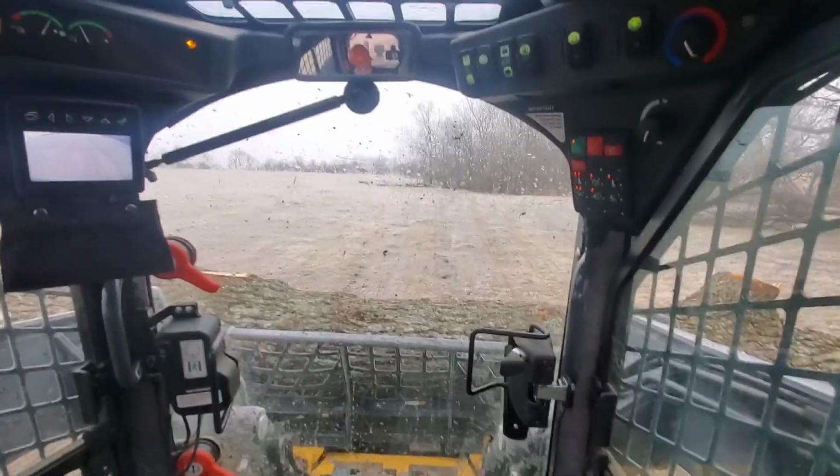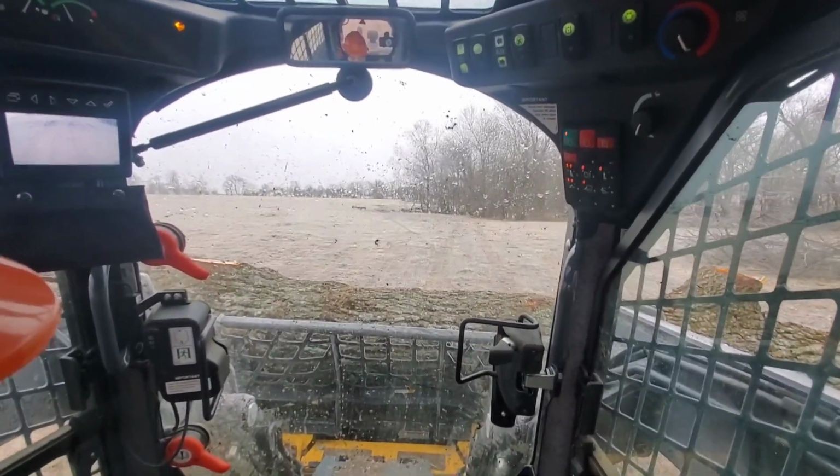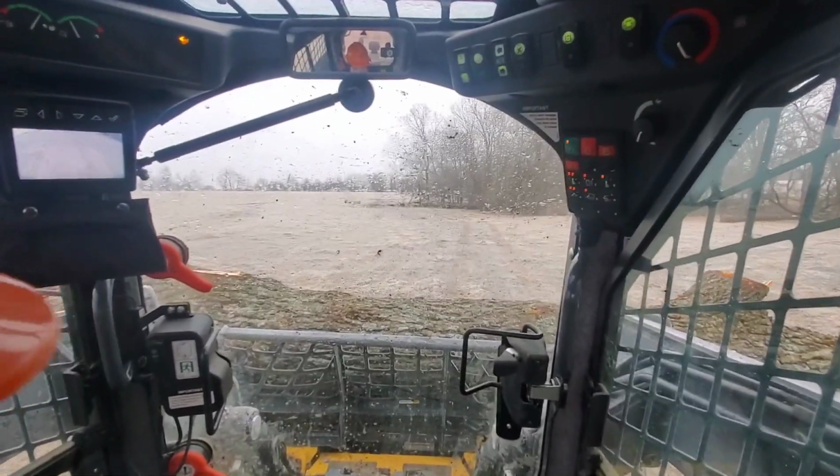Ground's not really frozen up, but it's kind of got a good crust on it to where it makes tracking around pretty nice this morning.